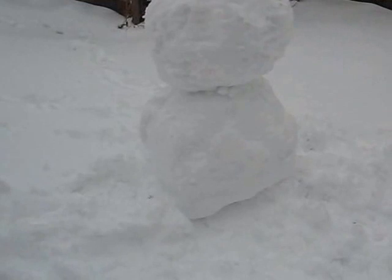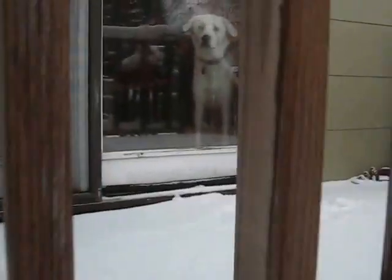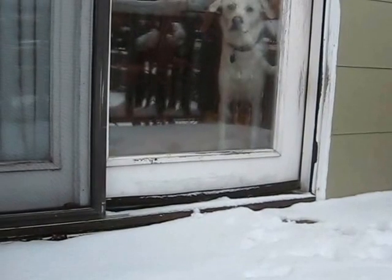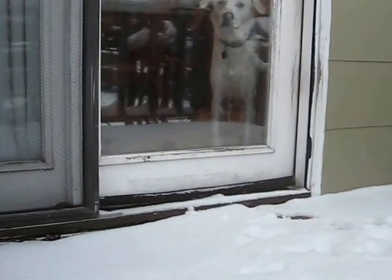In almost no time at all, we've got our snowman two-thirds of the way done. Let's see what Lola thinks. What do you think, Lola? Interesting? We'll see.